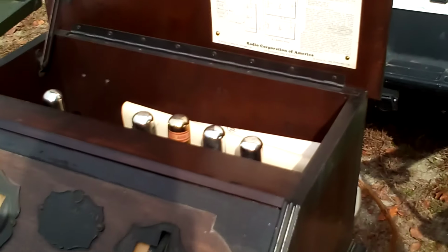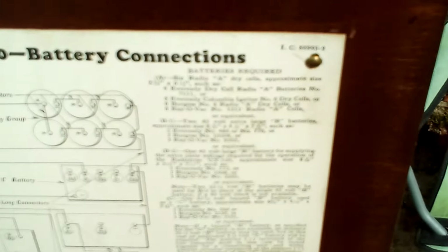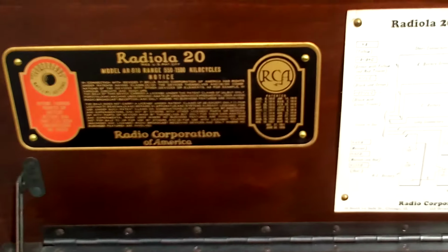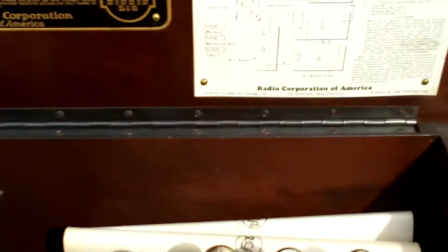Some neat stuff you have in this Radiola 20. Yep. All the tubes look pretty clean inside. Yeah, I know. It was actually going to be $100. Yeah, but that's in terrific condition with all the schematics and just really terrific. Always fun to see.